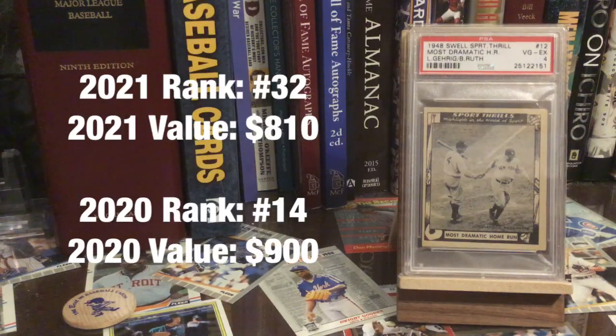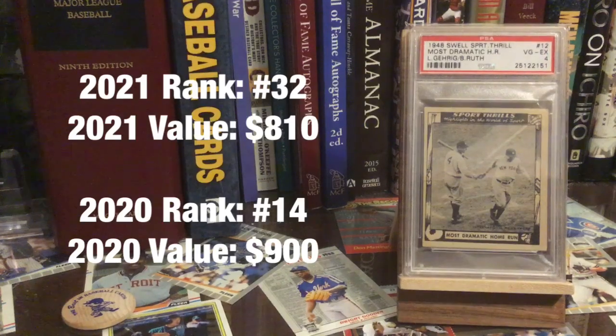And so thankfully there are some quote unquote comps to figure this out. But I paid like $200 for this card several years ago, and to see what it's worth now is pretty neat. And again, not that I'm planning on selling it, but it's a card that I think is really cool and deserves some appreciation in the hobby, and it's getting it.